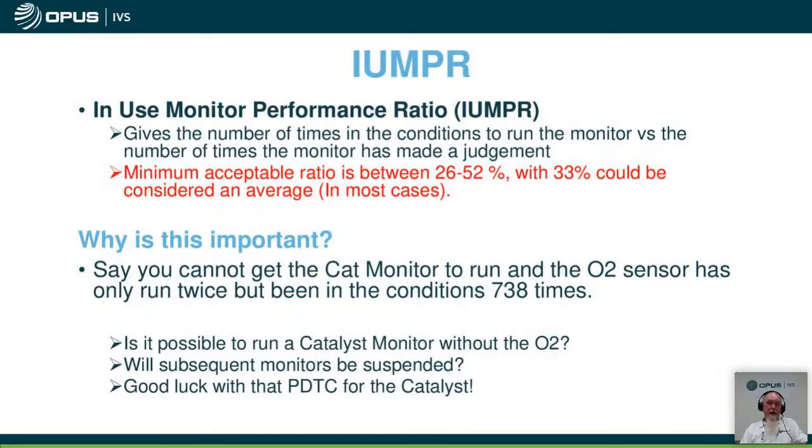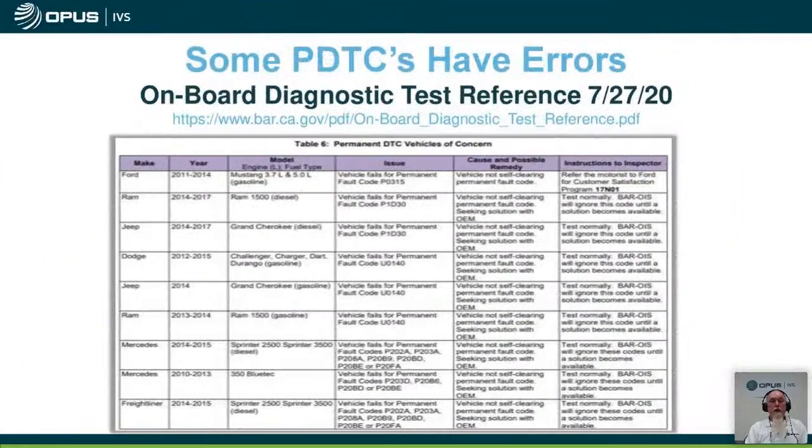So you say you can't get the cat monitor to run, and the O2 sensor has only run twice and been in the condition 738 times. Is it possible to run a catalyst monitor without the O2? No. Well, if the O2 isn't within the band to be approved, will it suspend all subsequent monitors? Yes. So you may not run the catalyst monitor for as long as you live.